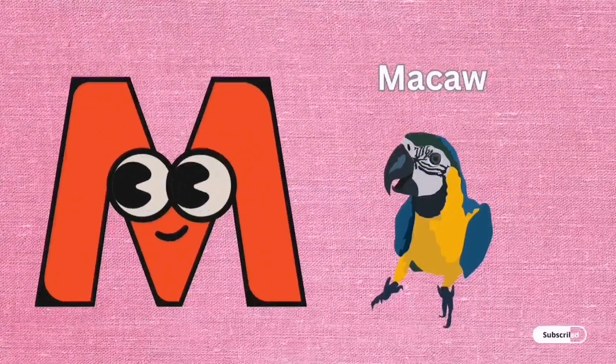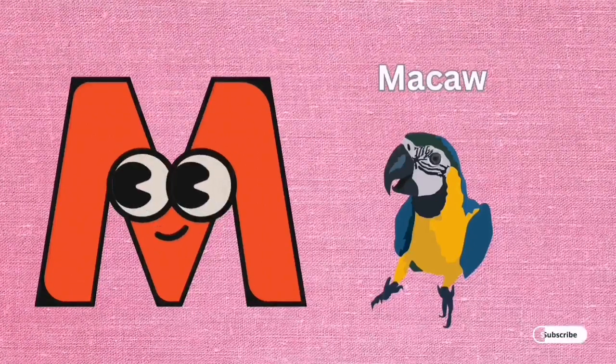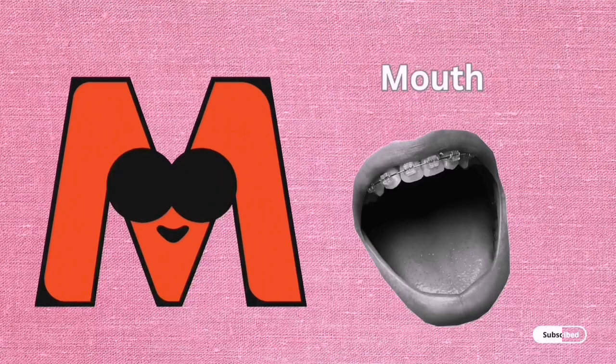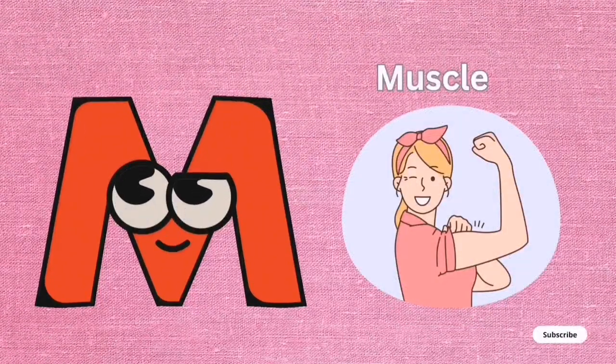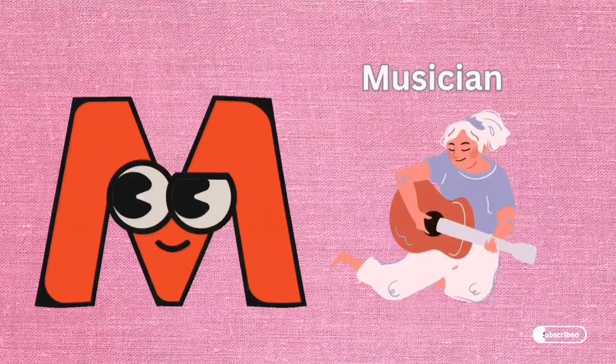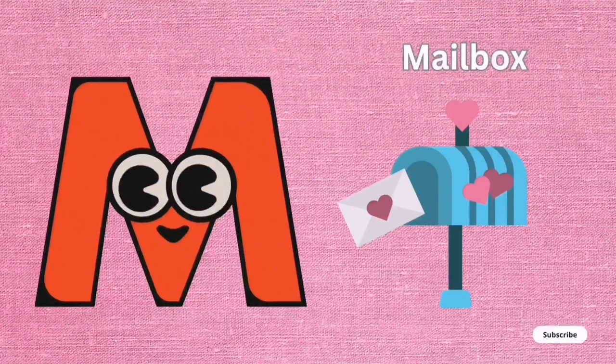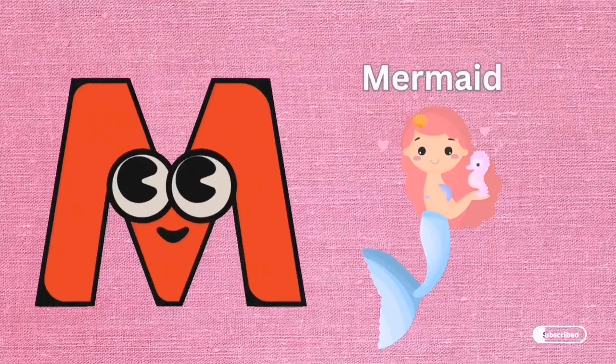Macau, macau. Moat, moat. Muscle, muscle. Musician, musician. Mug, mug. Mailbox, mailbox. Mermaid, mermaid.